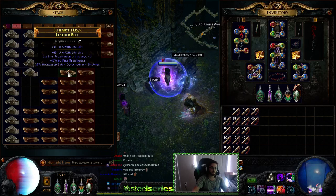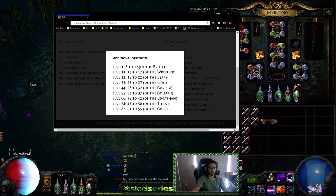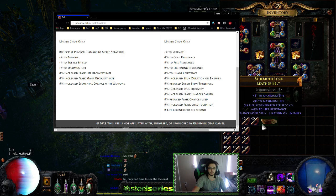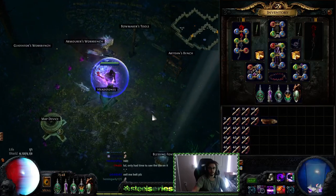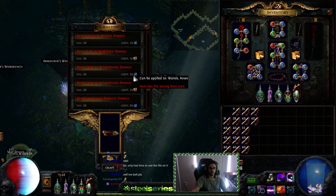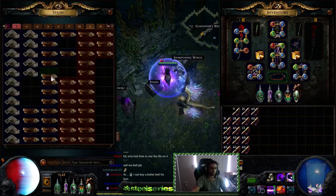Alright. 96 life, 1 resist. It's questionable. It's okay. I don't remember. Is life regen a prefix or a suffix? Life regeneration is a suffix, and stun effect duration is a suffix, which means that this belt cannot roll any more suffixes, right? Yeah, so this is a terrible belt. It's not very good. Feels get wrecked, man.